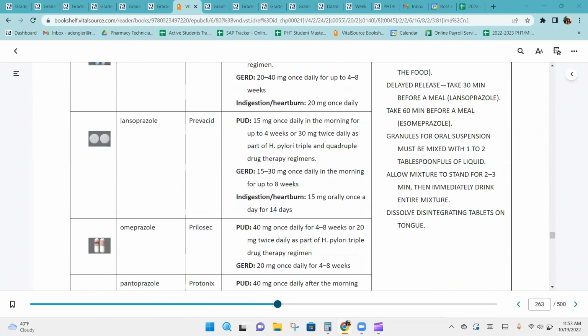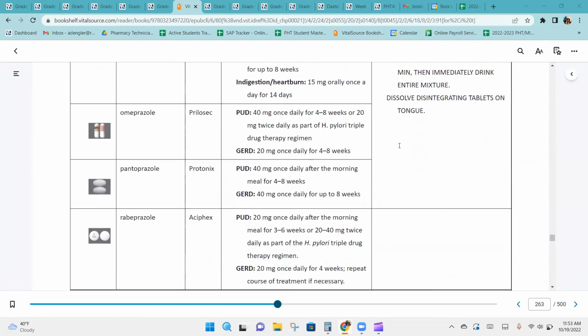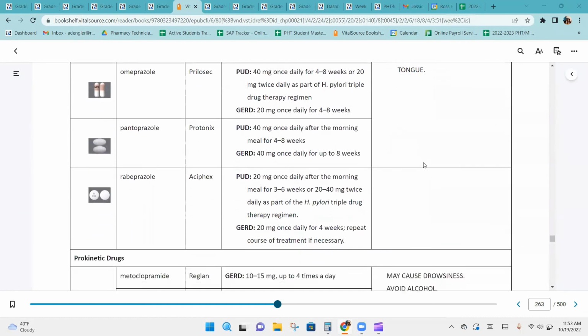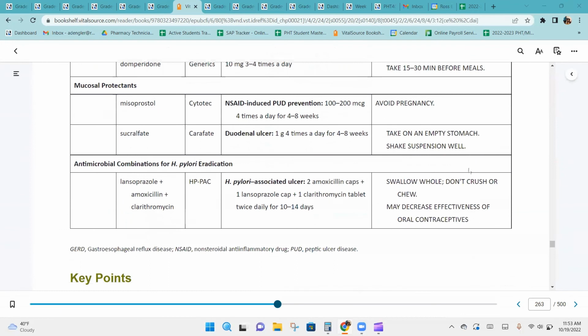And then just some information about granules. They must be mixed within 1 to 2 tablespoons of fluid, allow the mixture to stand for 2 to 3 minutes, and immediately drink the entire mixture. Prokinetic drugs may cause drowsiness. Avoid alcohol. Take 15 to 30 minutes before meals. Mucosal protectants, avoid pregnancy. Take on an empty stomach. Shake suspension well. Antimicrobial combinations, swallow whole, don't crush or chew, and may decrease effectiveness of oral contraceptives.